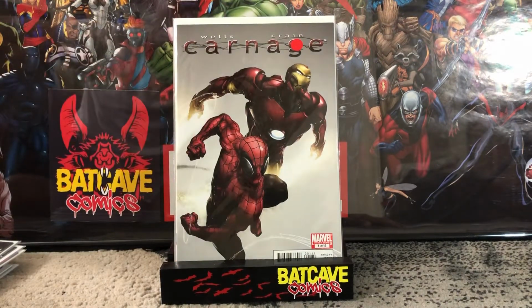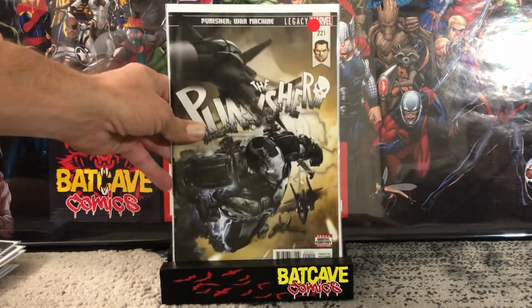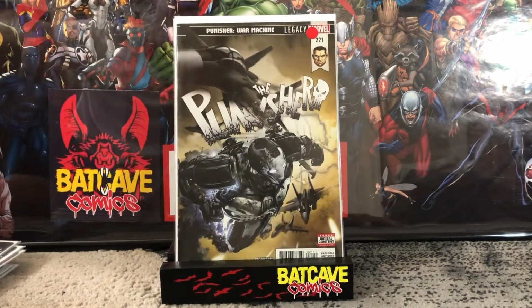Carnage number 1 by Clayton Crane. His name is a tongue twister, even though he's one of my favorites. His artwork is just fantastic. Then Punisher 221, another Clayton Crane cover.